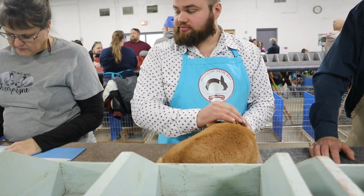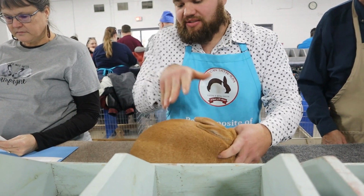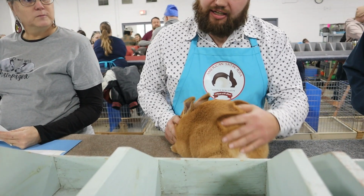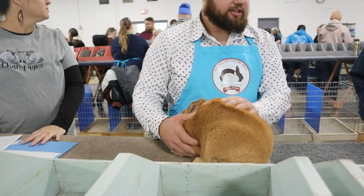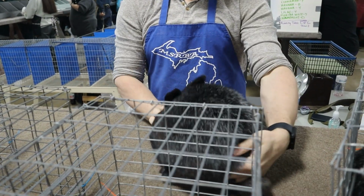PHA 97, give it a first. It's got good head, good strong shoulder. Just peaks too far forward in that back, causing the slope off. Needs a little more fullness in that lower hind quarter. It's got a great coat, really good finish, fair color. That'd be your best. This one is going to be second.